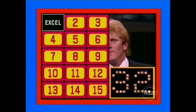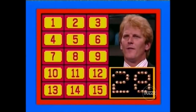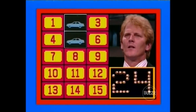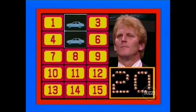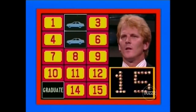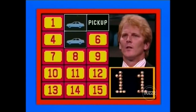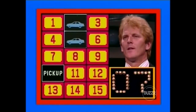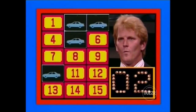One, two. No match. Four, five. No match. Two, five. That's a match. Seven, eight. No match. Ten, four. No match. 11, one. No match. 13, 14. No match. Three, 11. No match. 10, three. That's a match. Six, nine. No match. 14.